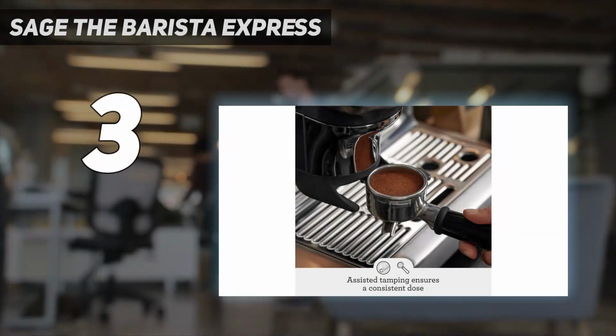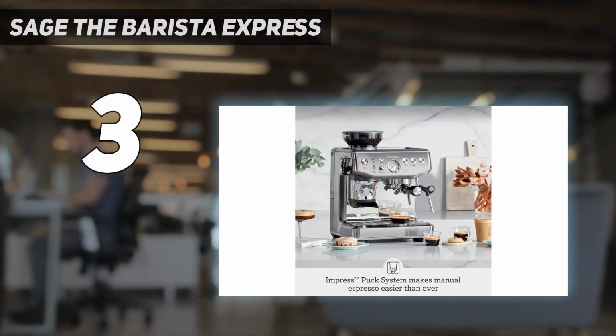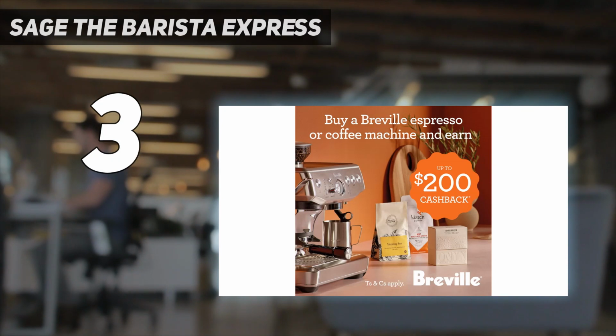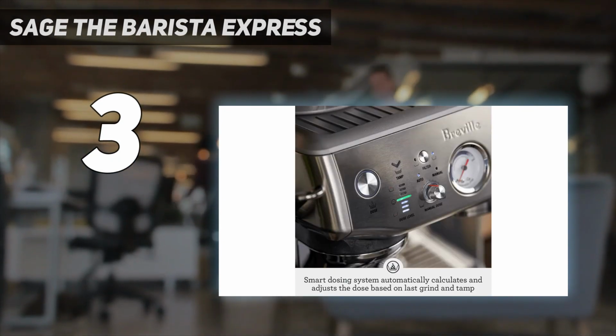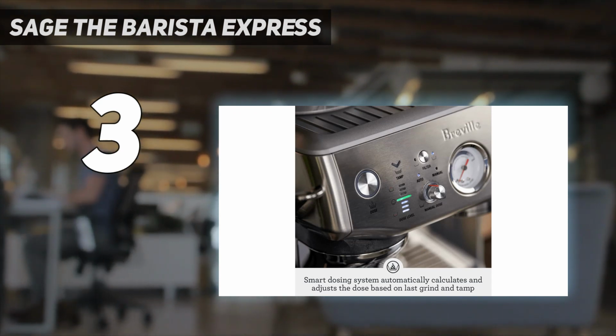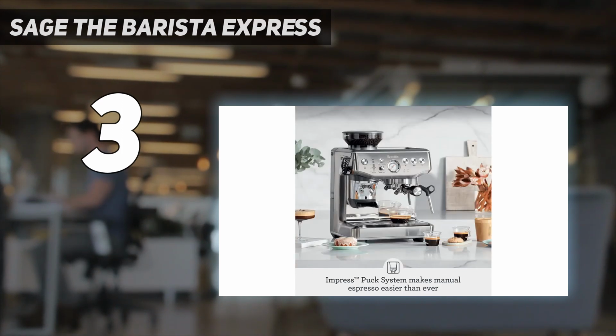At number 3. Sage the Barista Express. If you're looking for a fast, no-fuss caffeine jolt, then keep scrolling. This one's definitely for coffee connoisseurs, promising to use the perfect quantity of ground beans, the perfect temperature, the perfect water pressure and the perfect microfoam to make the perfect coffee. Although Sage products are branded Breville for the US market, this coffee machine is currently unavailable in the US.